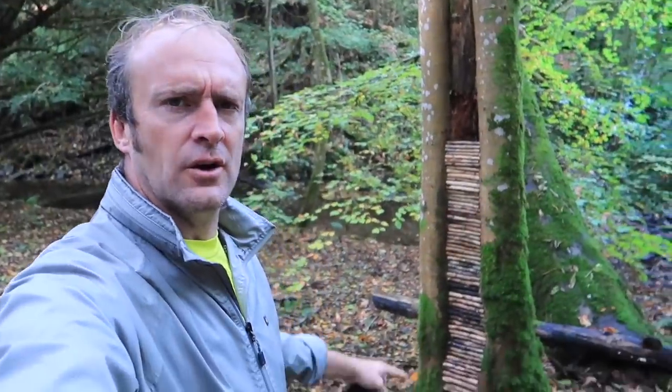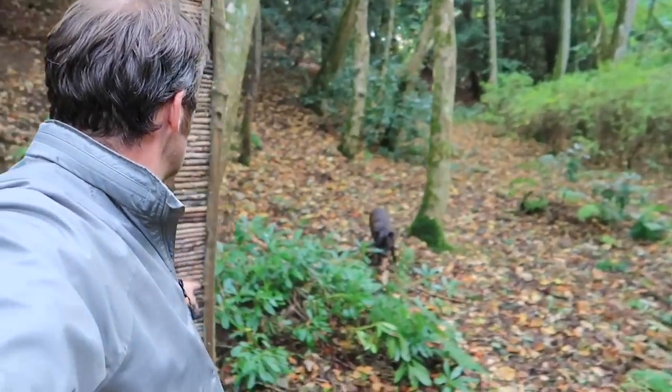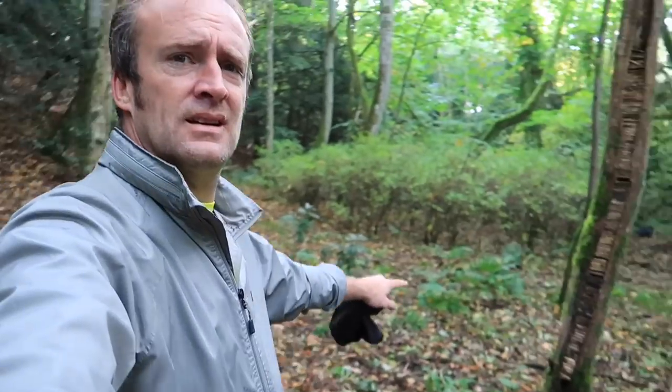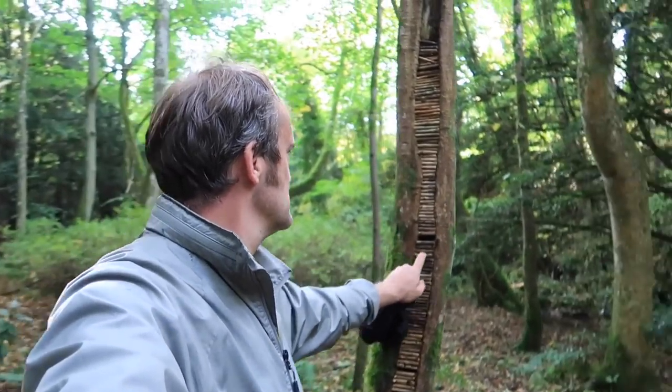Oh, this is strange here, guys. Never seen this before. They put like twigs in the split of a tree. They've not just done it here, but they've done it here. And they've done it here. So it's like a weird sort of circle.